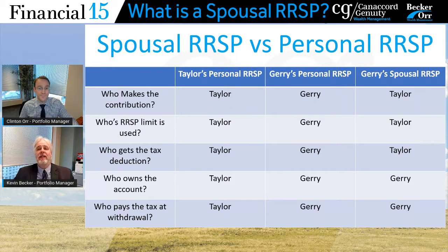If you've contributed, Taylor in that case for the spousal RSP will also get the tax deduction. But when it comes down to the actual ownership, that's where we're talking spousal RSP. If Taylor's contributing to Jerry's spousal, Jerry owns the spousal RSP, even with Taylor contributing. And then who pays the tax at withdrawal? Again, that's the main reason you're doing this, because you're contributing to the spousal so that Jerry, in this case, is going to be the one claiming the withdrawal when the money's taken out.